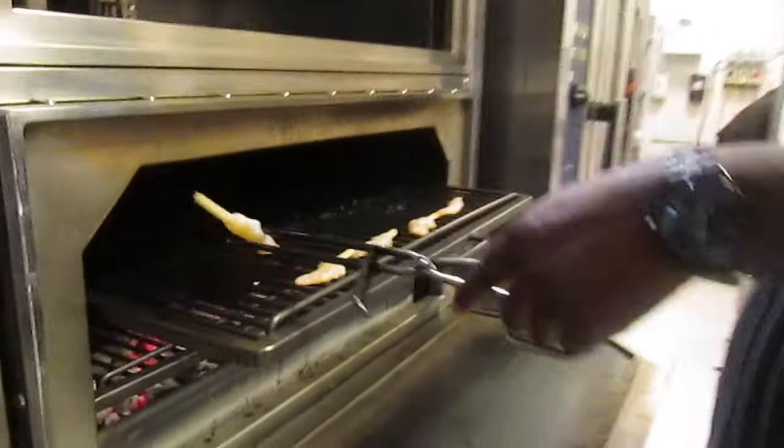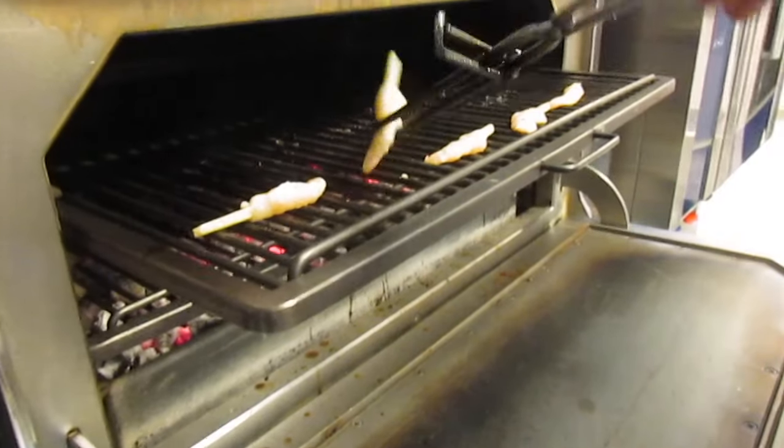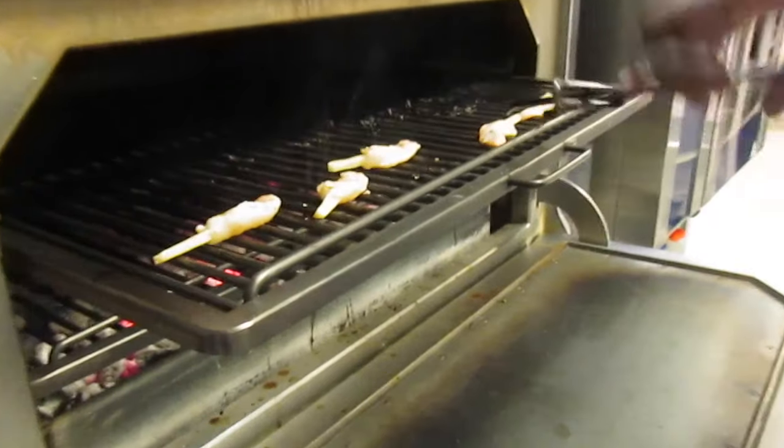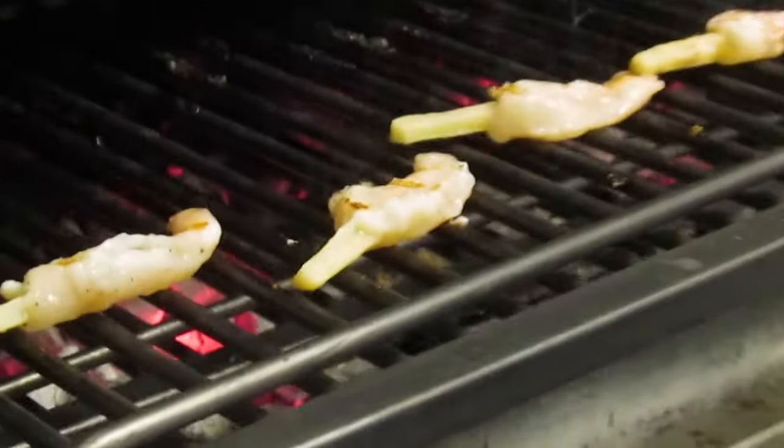Where we do our sugarcane shrimp as well. Our very popular dish, our sugarcane shrimp, which comes with a papaya mustard sauce. This is part of our Latin influence on the menu.